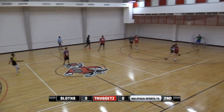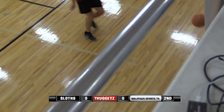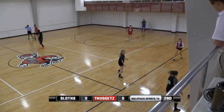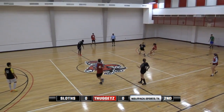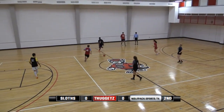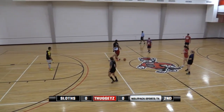The Sloths a very patient team, Michael. That one off the wall, cleared back out. Yeah, they very much are. In the first half, as you stated, they did a good job of taking the ball back, resetting their offense when they can't find anything. And they make good passes, very crisp with their passes.